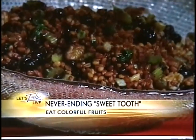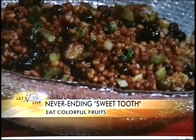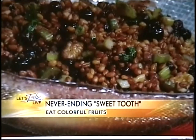And one note about fresh: if you ever notice that silvery sheen on them, this is actually a sign that they've been freshly picked. So it's not a wax or anything like that. It's actually a sign of freshness for you. I didn't know that. Yeah, and this is a great winter hearty type salad. The wheat berries in there are going to give you good nutrients.